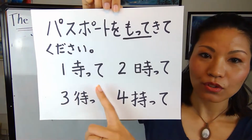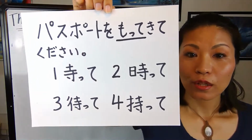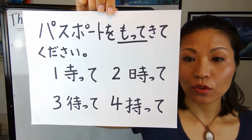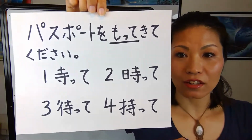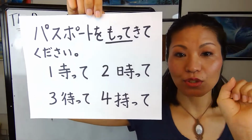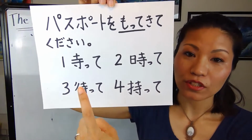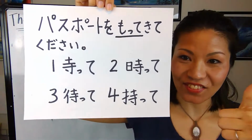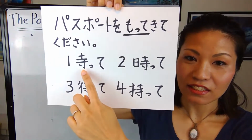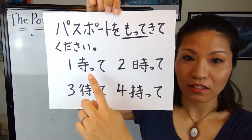Okay, so you have 4 choices. パスポートを持ってきてください。持って is to bring here. 持ってくる。So 持つ is something related to the hand. So when you see those kanji, this kanji doesn't have any radical, and we know that this is tempo, so it's not correct.